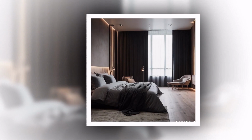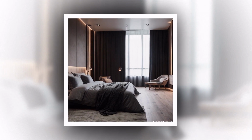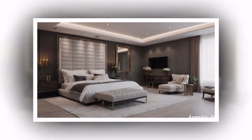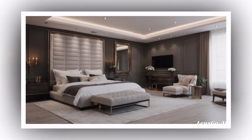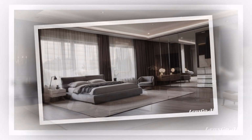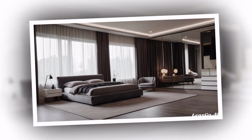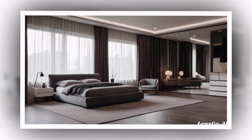And there you have it, design enthusiasts. We've taken you on a captivating journey through the realm of AI-infused bedroom design ideas. 10 stunning photo slideshows have unfolded before your eyes, each one a testament to the incredible synergy between artificial intelligence and the art of creating your perfect sanctuary.